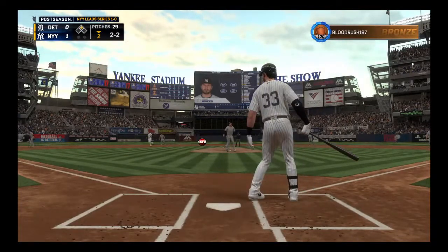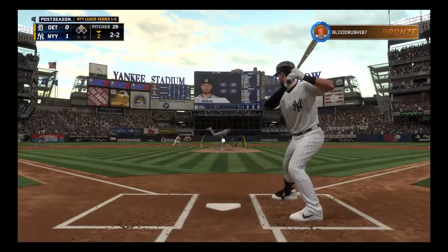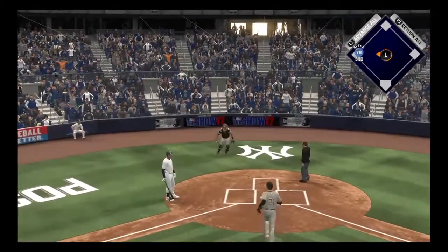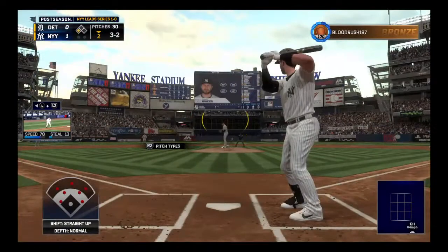Matt, I like the last two pitches. The changeup and then the fastball. And he's late with the swing on the fastball right there. You got him in between right now, and that's an advantage to the pitcher. And this one gets away. And he's going to make it up to third here as he advances on the wild pitch.